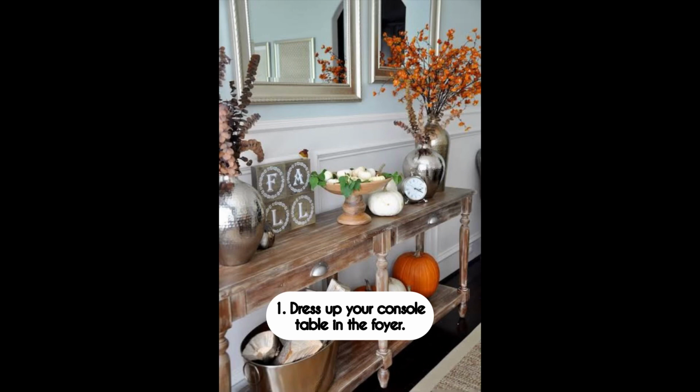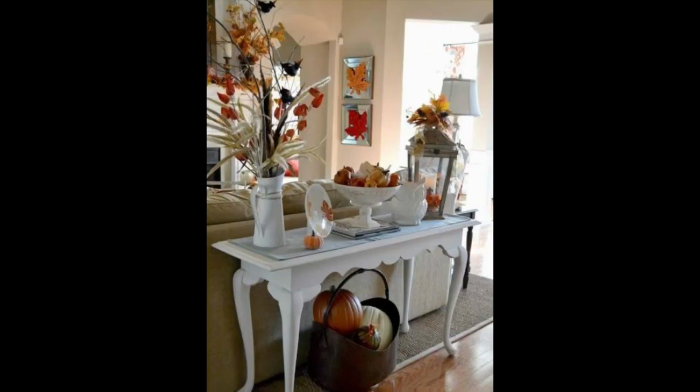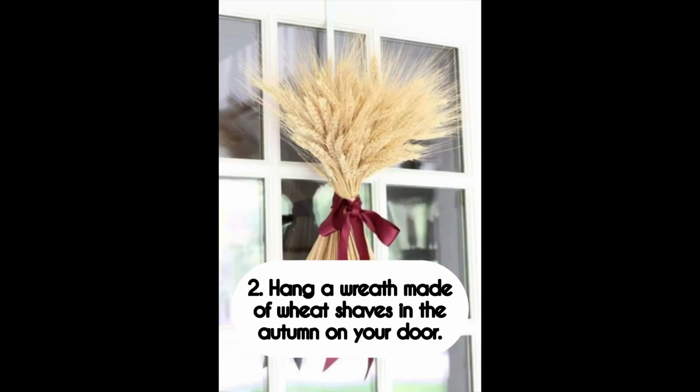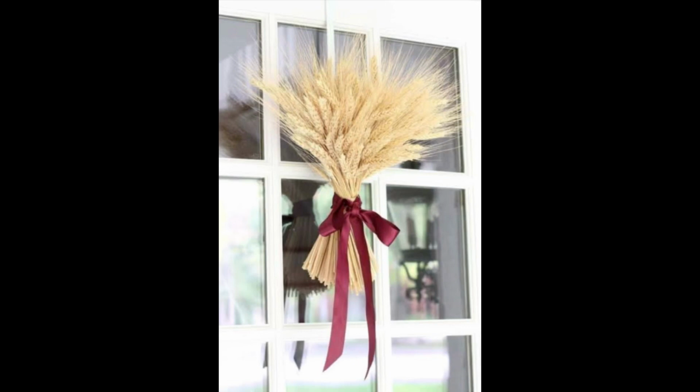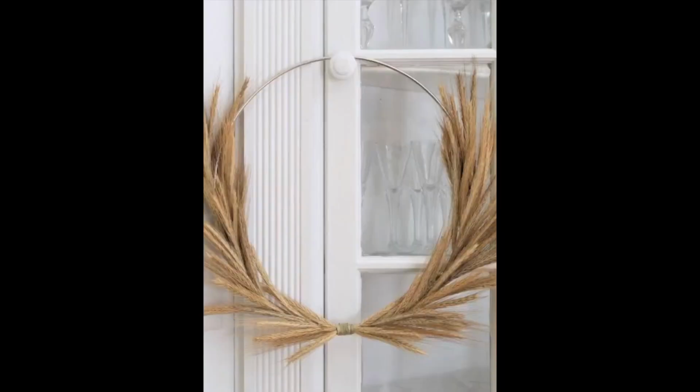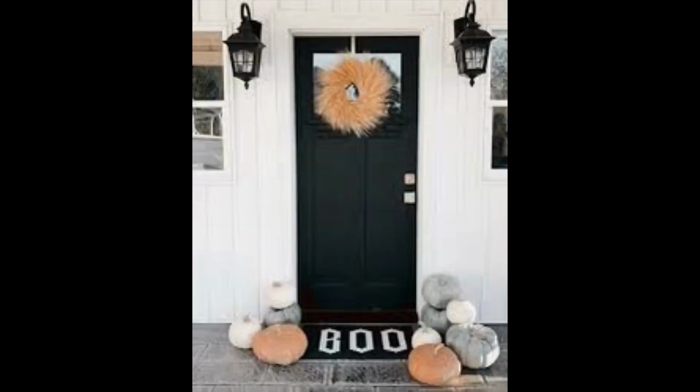Number 1. Dress up your console table in the foyer. The word fall is written with wooden block letters from Hobby Lobby. Add some firewood and fresh pumpkins. Number 2. Hang a wreath made of wheat sheaves in the autumn on your door. Put some dry wheat in a bundle and fasten the center with a rubber band. For the bow, choose a silk or velvet ribbon and trim the ends to the same length.